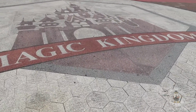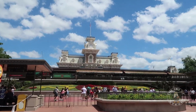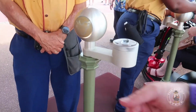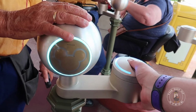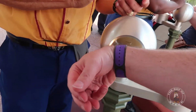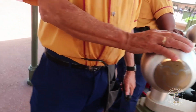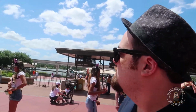Kingdom. It's the Magic Kingdom. The Magic Kingdom. All right, let's make sure it still works. Good again, good again. Okay, thank you. Mom and Charlie ran off somewhere. I don't know, but I know where they're going, so.